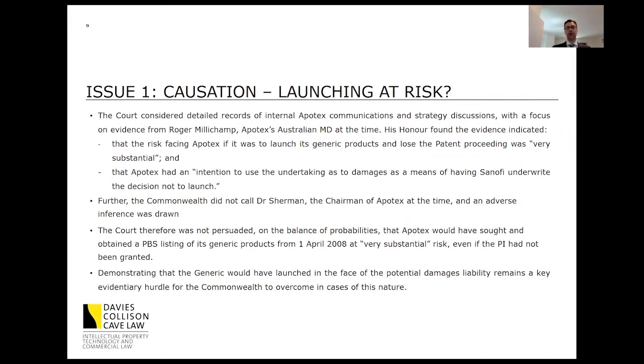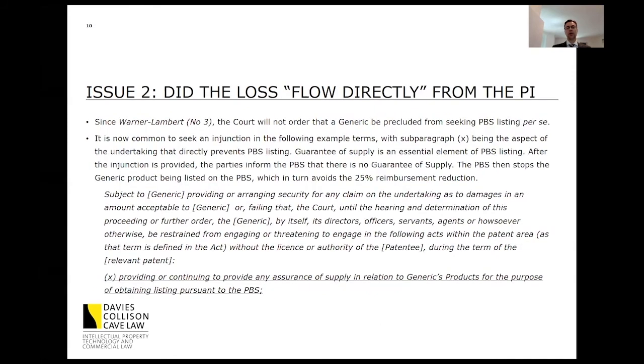So the next issue that was considered by the court was whether or not the loss flowed directly from the PI. So since Warner-Lambert number 3, the court won't order that a generic be precluded from seeking PBS listing per se, because PBS listing itself is not exploitation and therefore not infringement. So it's now common to seek and to be granted an injunction in relevantly the terms set out in the slides, being that the generic is restrained from providing or continuing to provide any assurance of supply in relation to its products for the purpose of obtaining listing pursuant to the PBS.